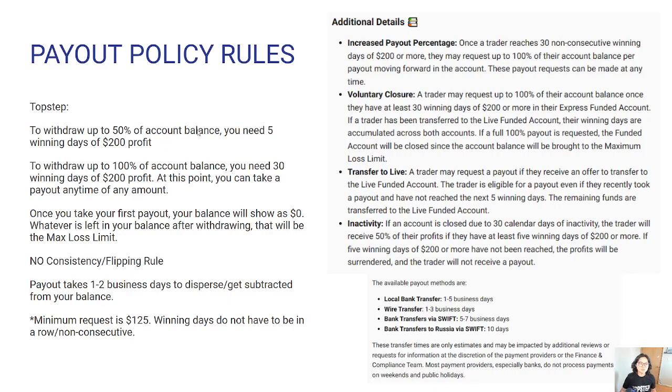Now going into Topstep's pros and cons, I think the biggest pro is for sure no consistency, no flipping rule. That's one less rule that is placed on a trader to allow them to get their payout. So I think that's really good. I think the second pro is definitely going to be that you only need 30 winning days to already be able to withdraw the full 100% balance. That's the fastest in the industry, I think, aside from possibly my funded futures. We're not talking about MFF though. That's a completely different video in itself.